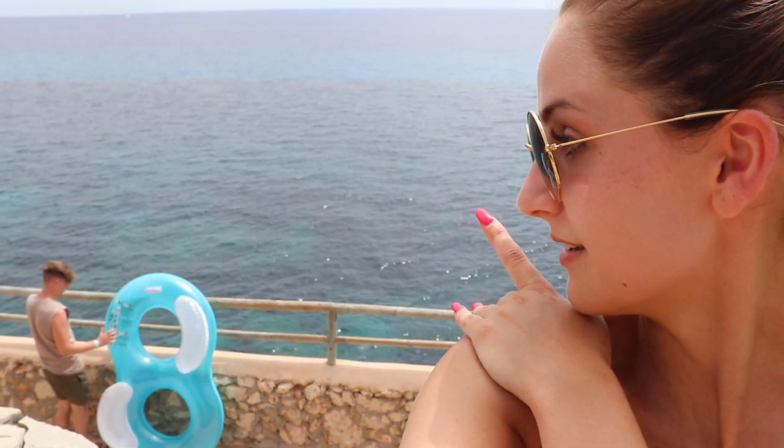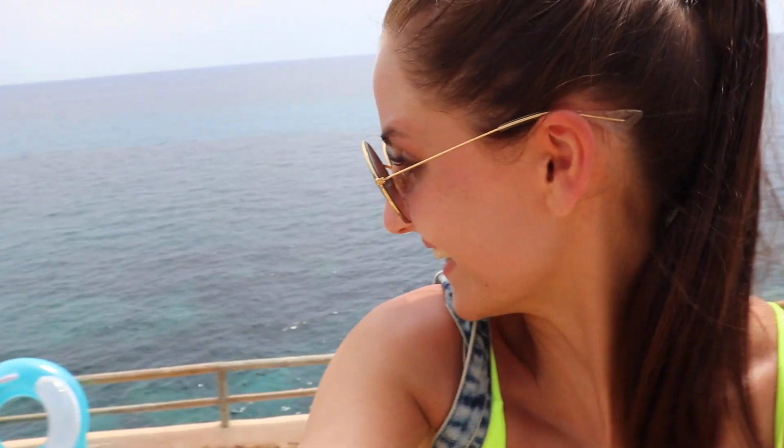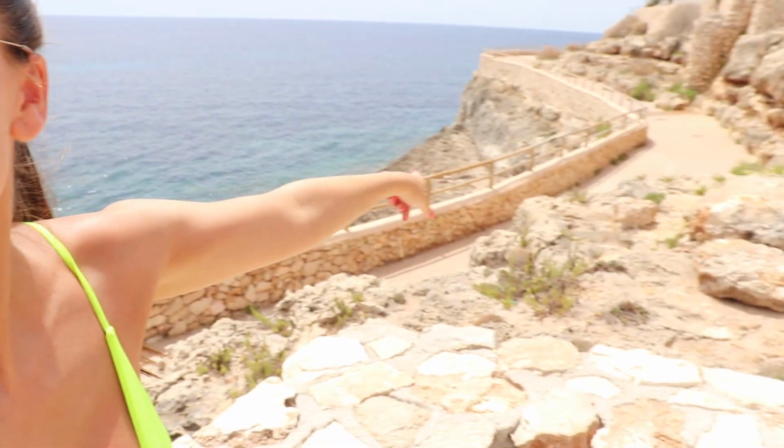Good morning, everyone. So today's a beach day. Let's go to the beach, let's get away. You can probably see the beautiful views behind me. I'm not talking about Luke. So we're going to head down to the beach. It takes about 10 minutes to walk down. It's like all around this little canyon path thingy.